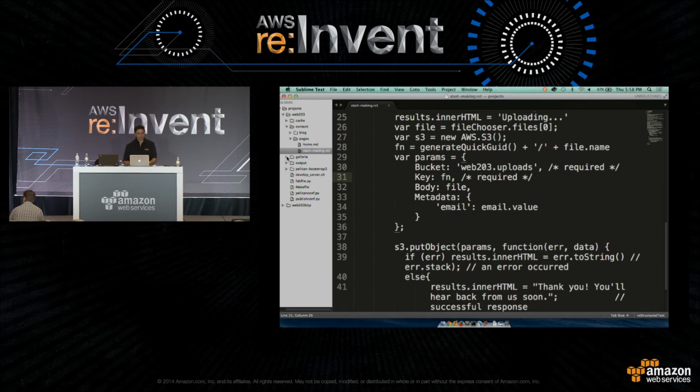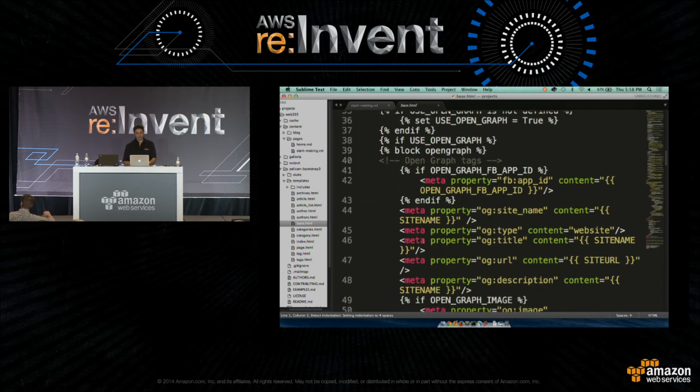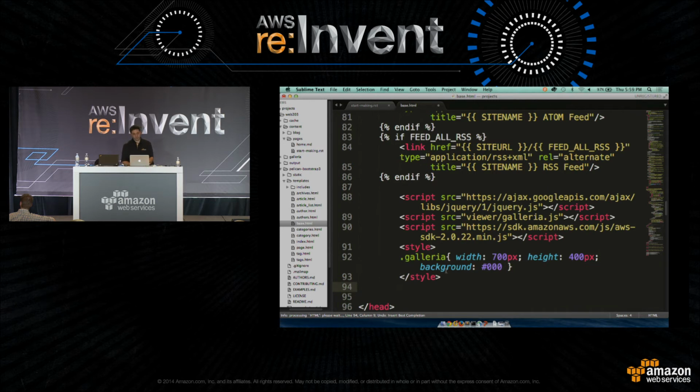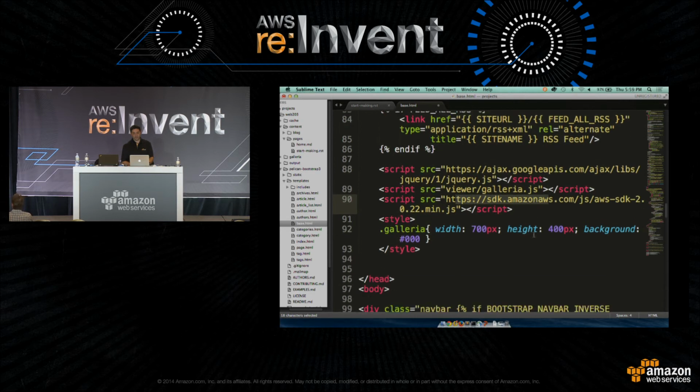So if we can go to our Pelican Bootstrap 3 theme and bring up the templates. There's a base template. And I'm just going to scroll down here a little bit to the close of the head, right? So every page that we're going to render is going to have the content of this base template. And we're going to include some reference to jQuery, which we're going to use. We're going to include the reference to the Galleria and to the JavaScript SDK.